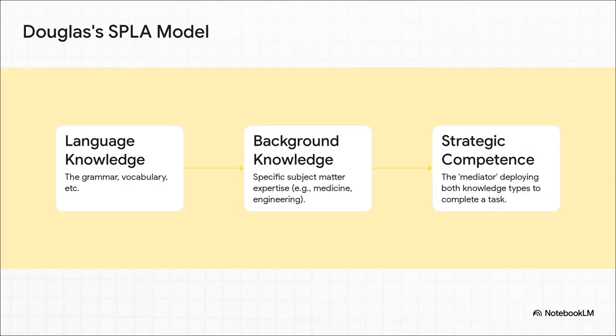So Douglas lays out this really elegant three-part model. He says to get a specific task done, you need three things. First, your basic language knowledge: grammar, vocab, the nuts and bolts. Second, your background knowledge, your expertise in medicine or law or whatever. But then, and this is the secret sauce, you need a third thing, strategic competence. Think of it like the little mission controller in your brain. It's the thing that looks at the task and then decides how to mix and match your language skills and your subject knowledge to get the job done.